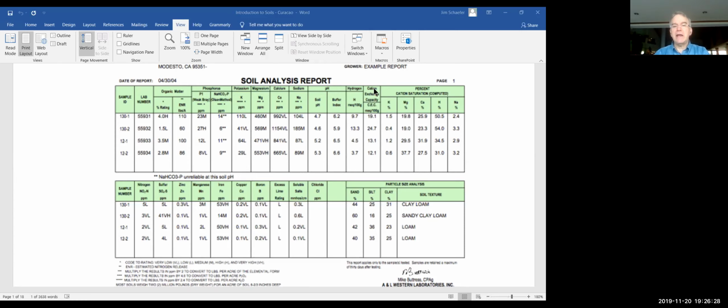And cation exchange capacity is a very important measurement in any soil analysis. It basically tells you the carrying capacity of the soil, the capacity of the soil sample to hold nutrients, to hold plant foods. This is called the cation exchange capacity. And these are the saturation points for different elements with respect to the cation exchange. Other micronutrients are measured here: zinc, manganese, iron, copper, boron.